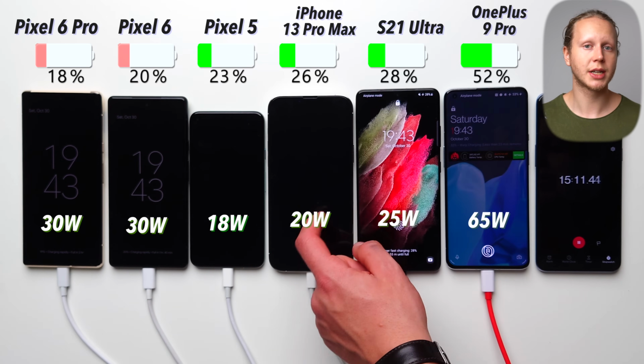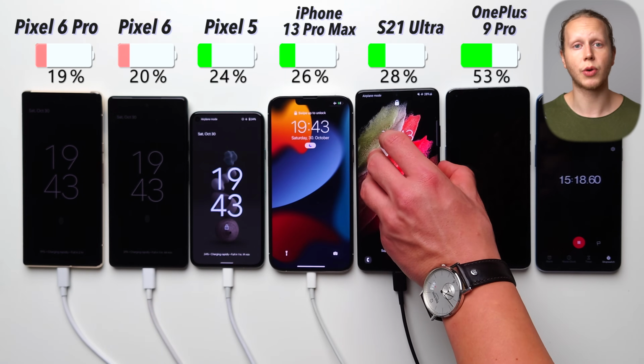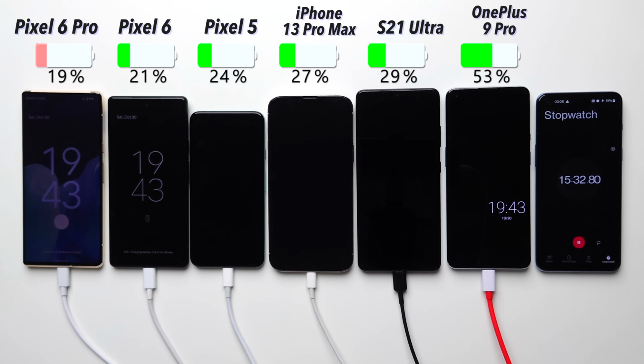15 minutes in, the Pixel 6 Pro surprisingly has the least amount of charge with only 19% charged. It does make sense that the regular 6 has slightly faster charging as it has a smaller battery. The rest are in the mid-20s, with the OnePlus completely dominating, having already 53% charged.